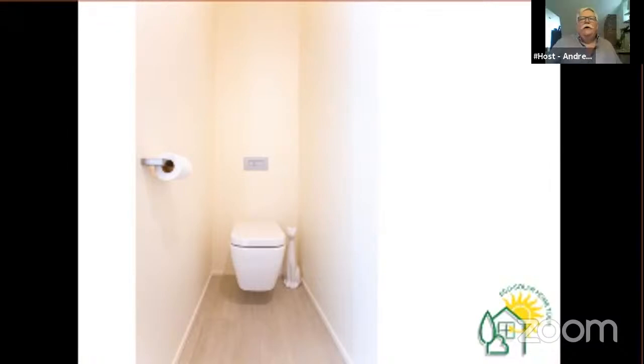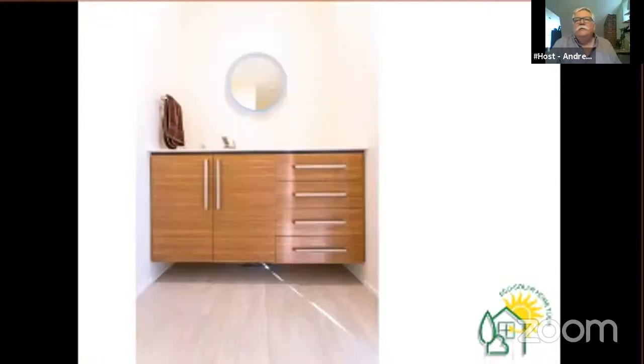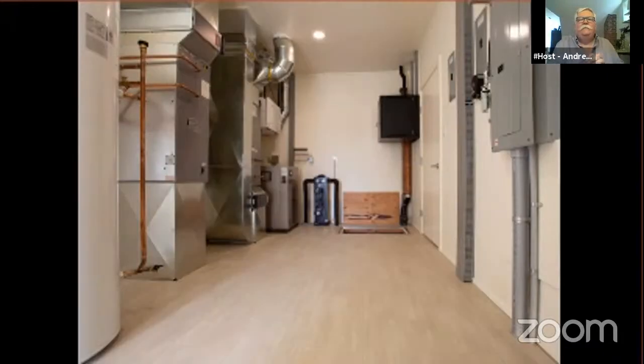Well, the wall mount is very common in Germany. It leaves the floor area underneath open for cleaning. The other thing is putting the toilet in its own separate room, which allows you to do better ventilation. Both of those are very German. This is just the vanity in that same washroom. And here's your massive mechanical room.